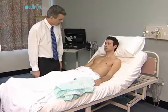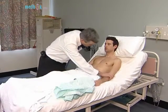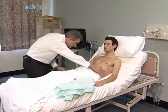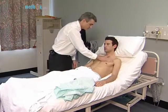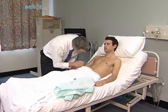The examiner's attention now turns to the precordium. Look for scars, pacemakers, and chest deformity. The apex beat may be visible. The examiner now begins palpation of the chest.